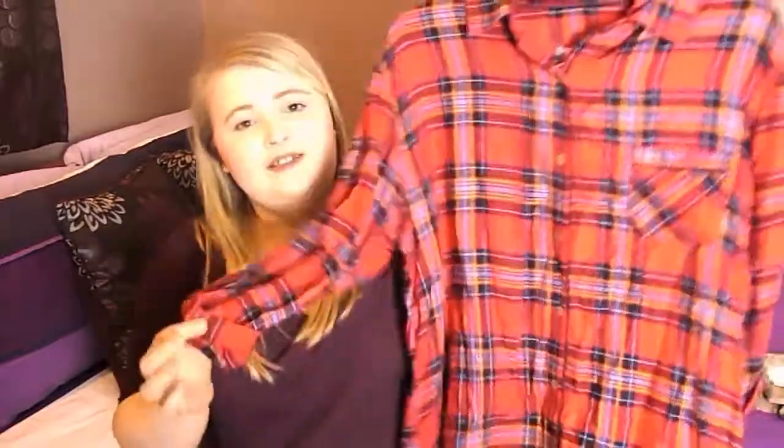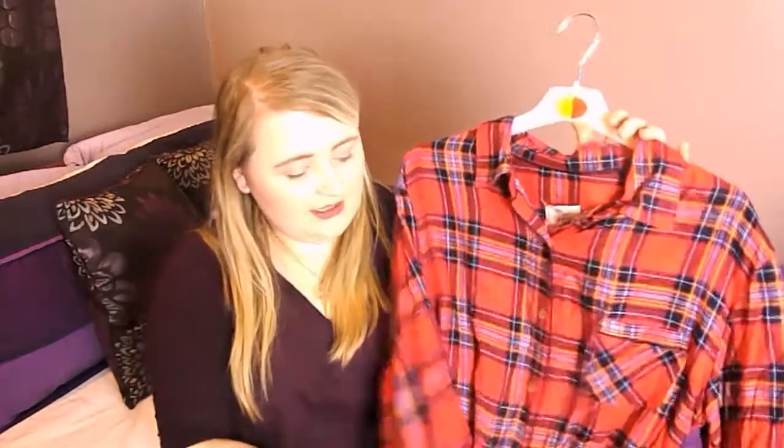I am in love with this. It's a night dress. I've never owned a night dress since I was about 12. But I saw this one in Primark and it was so cute and I just had to have it for Christmas. It is the traditional red checked night dress, and it's a long night dress that goes all the way down, buttoned all the way down with a little pocket, and it's so comfy and cosy.